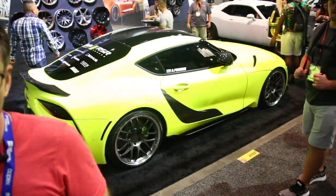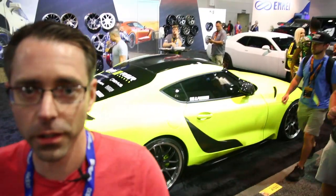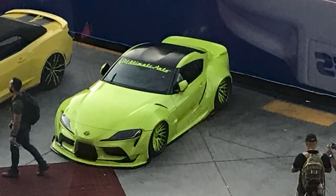Supra number 236. We have tried to take a picture of every single Supra that we've seen here. There's a ton of them. Montage of Supras now.